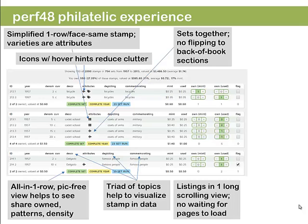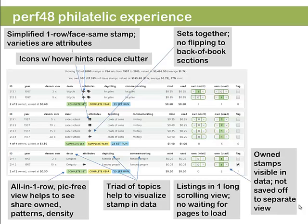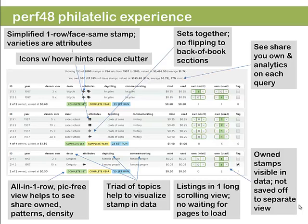The listings are in one long scrolling view, so there's no waiting for pages to load. The stamps you own are visible right in the main body of data. They're not saved off to a separate folder. It's important that you be able to see what you own relative to the universe of stamps. See what you own and other statistics and analytics for every single query.